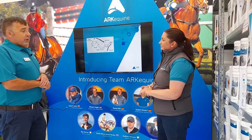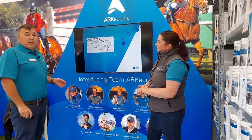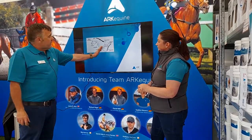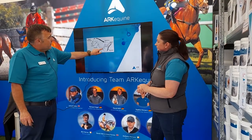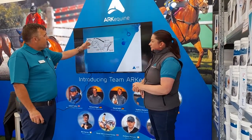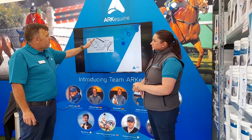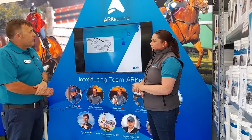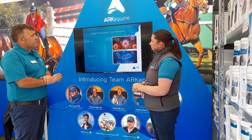So now we're going to move on, Kirsty, and talk a little bit about problems with the upper respiratory tract. In the upper respiratory tract, we're not talking about the lungs, we're basically talking everything from this point where the trachea divides in 2, right up to the tip of the nostrils. Any problems in the windpipe, the nasal cavity, and the nostrils is referred to as the upper respiratory tract.